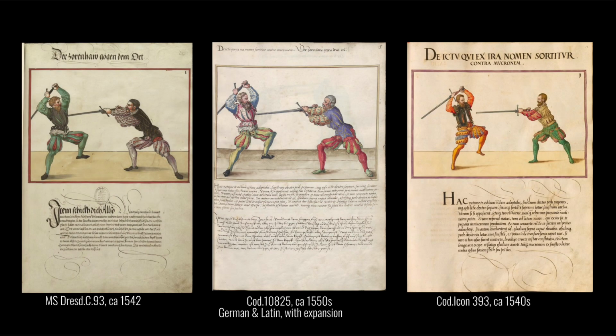I'd like to draw your attention next to the script for these manuscripts. Part of the study of art history includes calligraphy and typography, which is looking at how letters are designed.